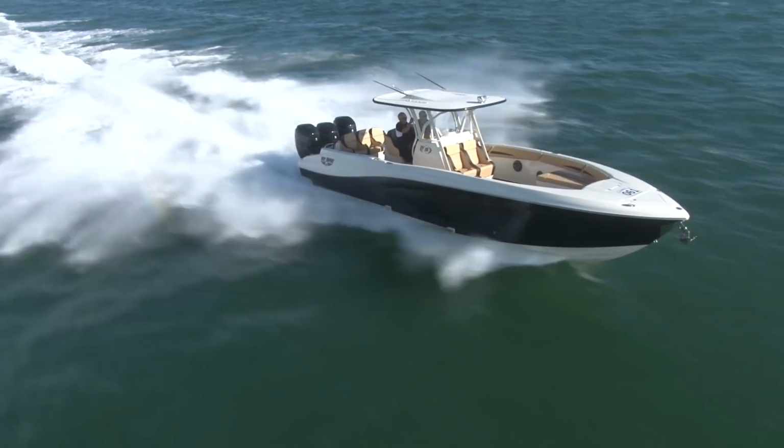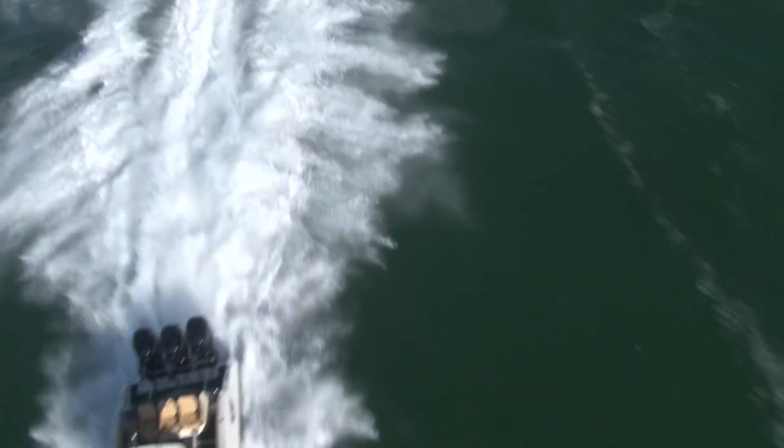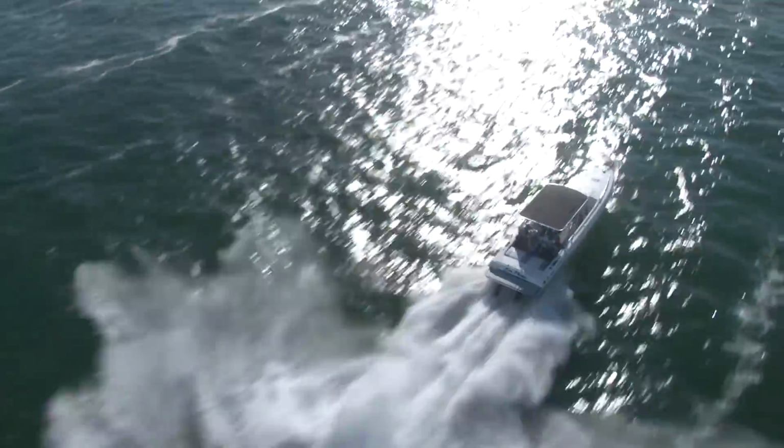Look at the cool interior. I love this boat. Everything about it. It's for sale. If you're interested, call the club office. Now just take a second and listen to this beast roar.